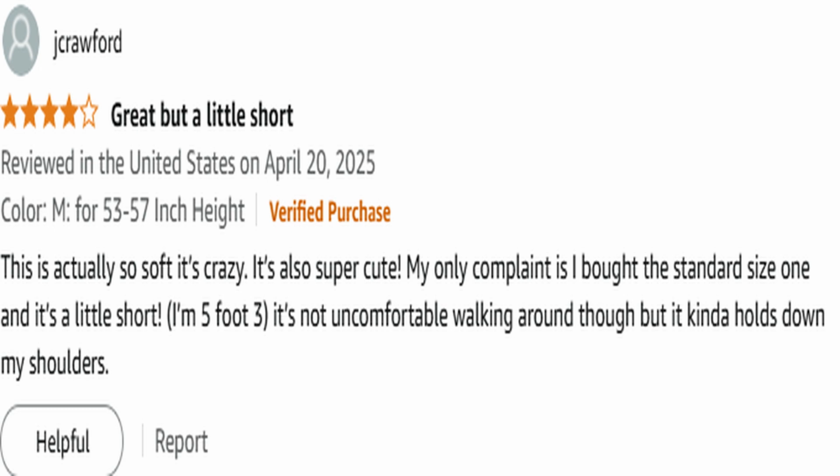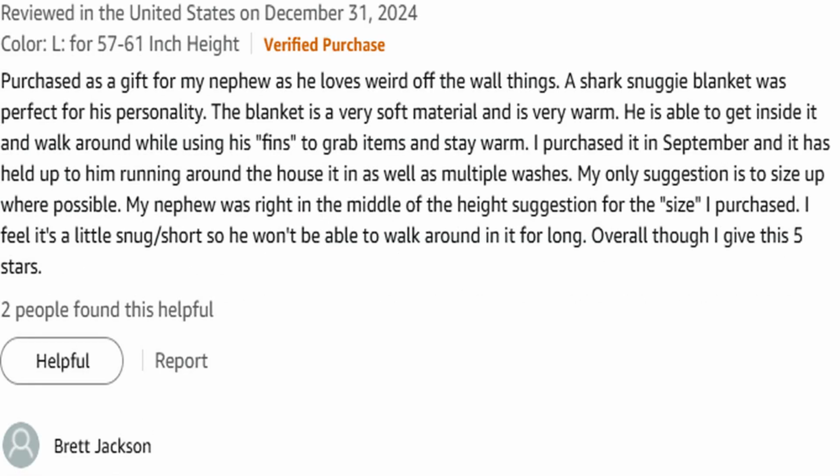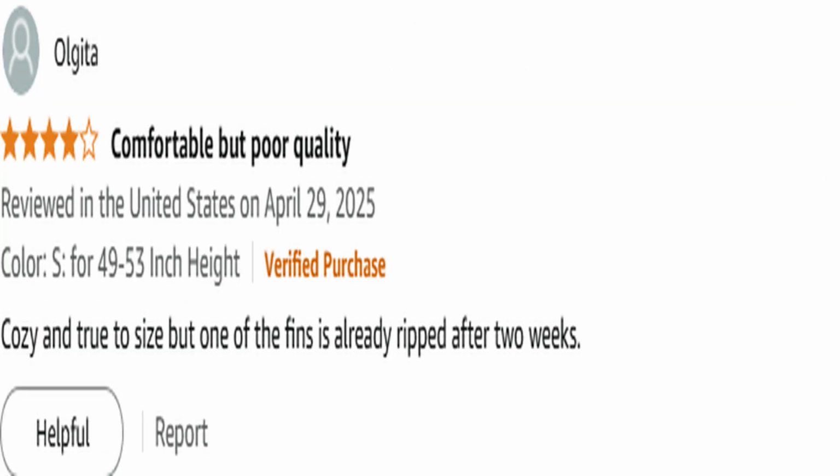Durability is another aspect that customers have addressed. The Shark Blanket Hoodie Onesie holds up well to regular use and washing, with many users reporting no significant wear or tear after months of use. However, there are occasional reports of minor issues, such as one of the fins ripping after a couple of weeks. Overall, the product seems to maintain its quality over time, making it a worthwhile investment for those seeking a cozy and fun loungewear option. The product also shines as a gift.